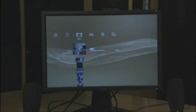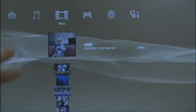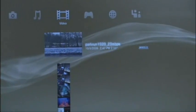Actually, we talked a lot about the Cell processor when we talked about the PS3, and this kind of shows the Cell processor in action. All these different movies are being decompressed live, and you can see the different thumbnails all streaming the movie, and then the audio from whichever one is highlighted is the audio you hear.